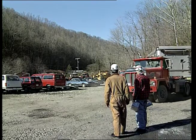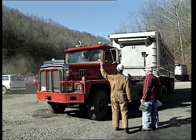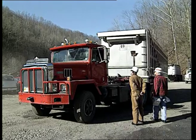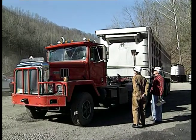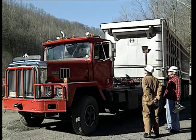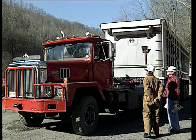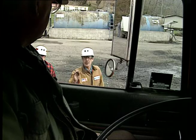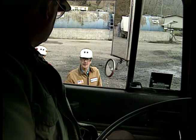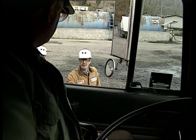Select a safe location for performing the inspection. Find a level surface on mine property away from traffic. Always approach a vehicle with caution. At the cab, stand clear of the driver's door, which could open suddenly. Do not immediately climb on the vehicle. Instead, greet the driver and identify yourself. Good morning, driver. I'm an MSHA inspector, and we're going to do an inspection on your tractor and trailer. Would you set your park brake, please?